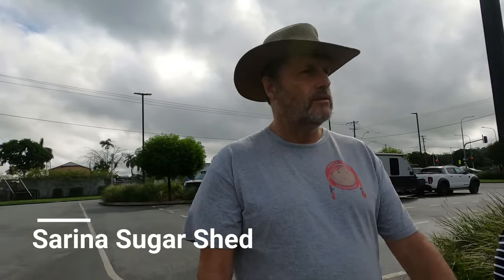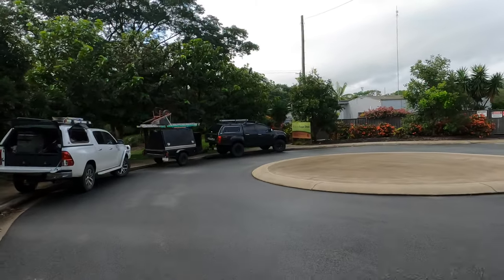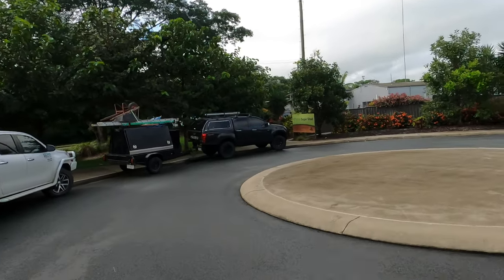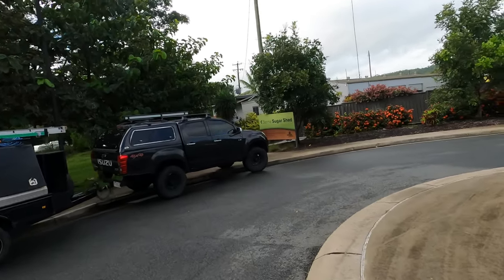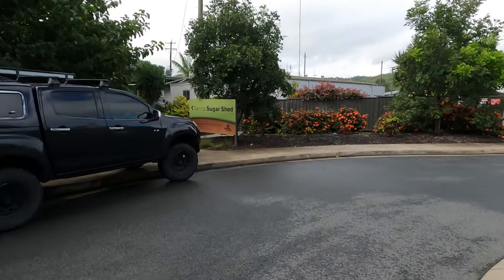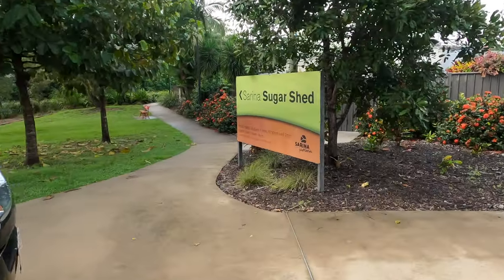Well, I've stopped at Serena for morning tea and the Serena Information Centre. And there's a few things here. Then we're going to walk up to have a look at the sugar something or other. Sugar cane. Yeah, the Serena Sugar Shed, whatever that is. Tour times 9:30, 11. Oh, we missed that. It's a distillery. You can get rum here. Closed Good Friday, Christmas Day, Boxing Day. So we've missed the tour. Okay.